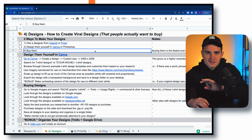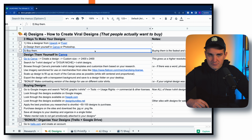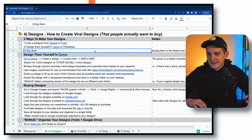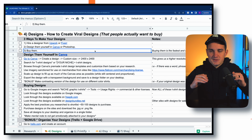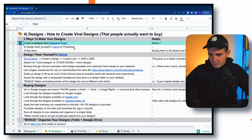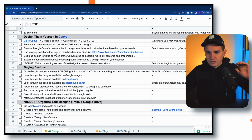First off, there are 3 different ways that you can create designs. Number 1 is you can hire a designer from Upwork or Fiverr, one of these job posting sites. Number 2, you can design them yourself in Canva or Photoshop. I personally don't know how to use Photoshop, and I've been able to be successful with this, so don't worry if you don't know how to design in Photoshop. Number 3 is the one that I recommend the most. Upwork and Fiverr can be a good option for later on down the road, but the goal for this video is to keep this as low cost as possible. So we're not going to be talking about that too much, but I put links there if you want to check them out. The second option is you can design them yourself in Canva. We'll talk about that first, but then number 3, buying them, is the way that I recommend going.